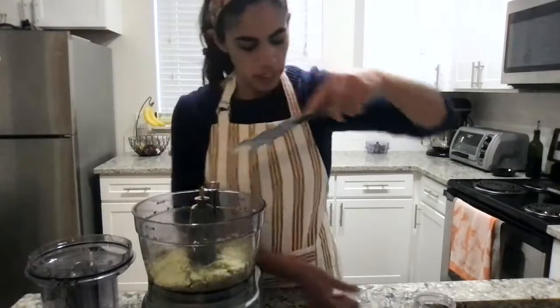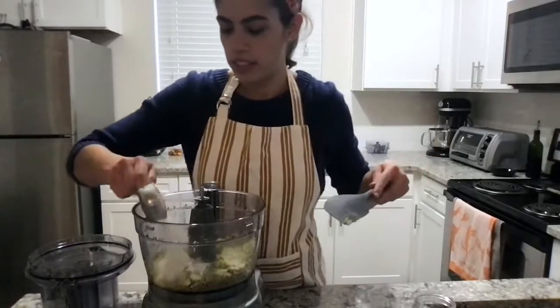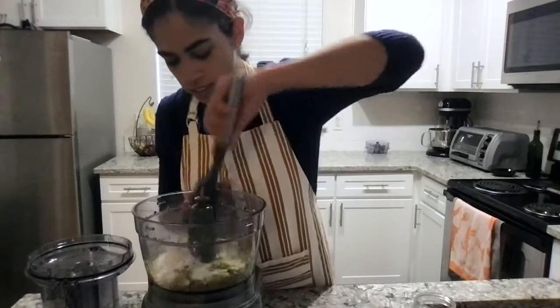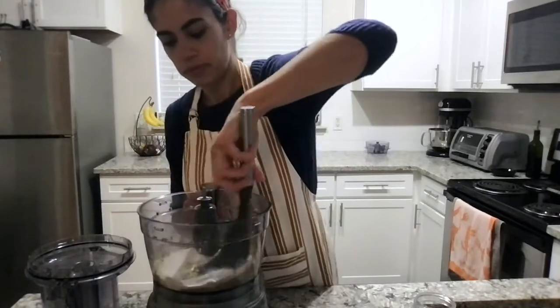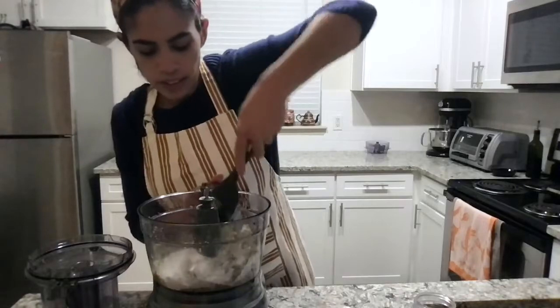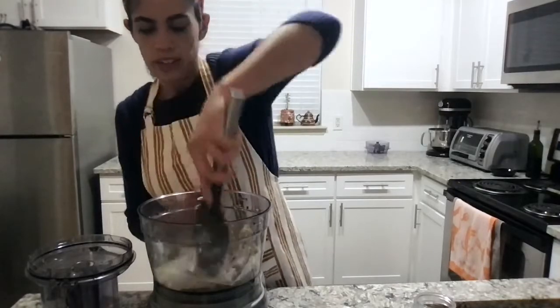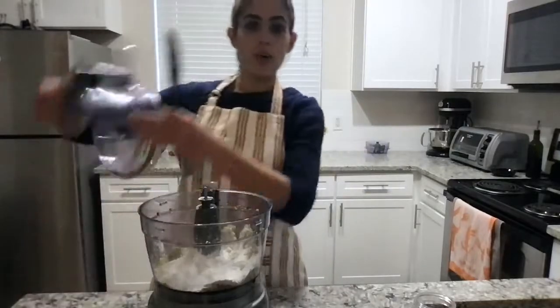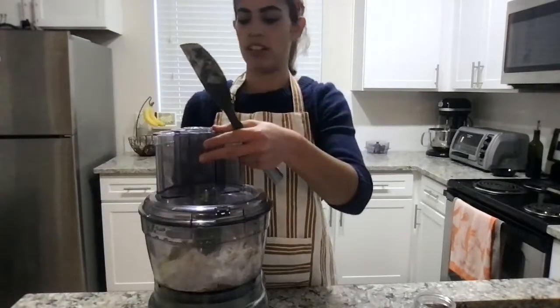All right, I'm going to add a little bit more of the flour in, but I don't think I need all of it. All right, one more zap in the food processor.